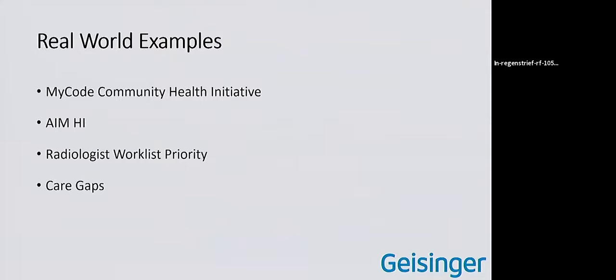Now I want to talk through some real-world examples of how we've used this data, since we have the data and the teams to support it. Specifically, our MyCode Community Health Initiative, Aim High, which is more in the machine learning and radiology space. Another example in radiology is the work list priority. And then lastly, care gaps.